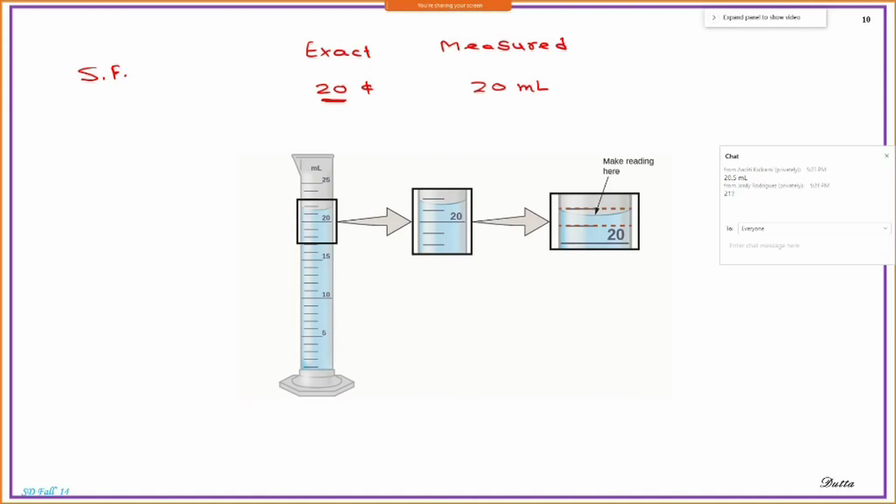Anyone? 2? No. 1. The 0 is not significant. Okay? So how do I know how many significant figures it should have and how do I write it? That is going to be your goal. Very, very important for 1150. And you're going to see some questions on the final, both for 1150 and 1151.